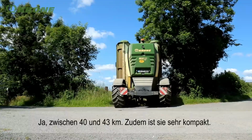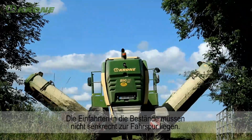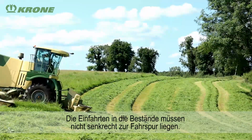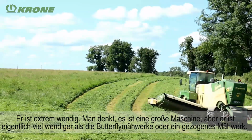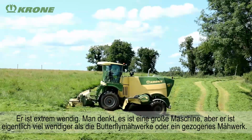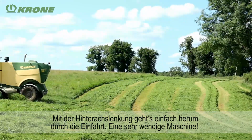As well as that, she's so compact. We find with the dairy farmers now, they had to leave gates in the middle of a lane, and you can't manoeuvre with the butterflies. It's a great job, whatever, but she's so manoeuvrable. You think it's a big machine, but it actually is a lot handier than your butterflies or your trailed mowers, and the back steering on her just throws her around and in the gates. She's just so manoeuvrable.